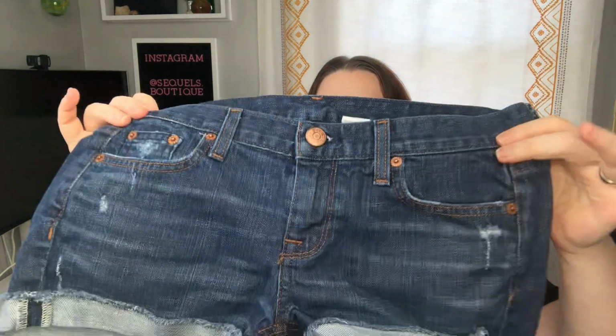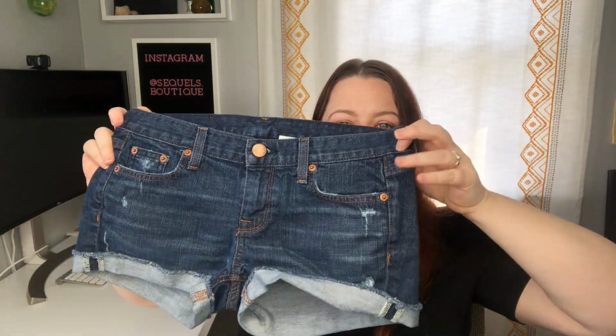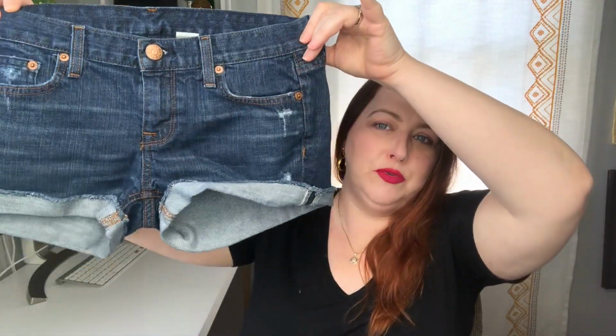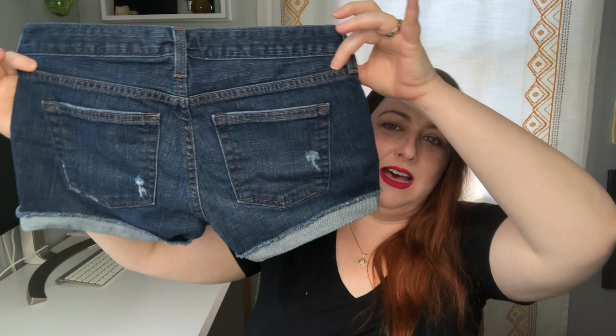Where's my spreadsheet, and will I be able to see it without my glasses on? Over 40 problems. We'll all be there one day. Okay, these are J. Crew. They are a great dark wash with distressing. They are cuffed shorts, but the cuff is not tacked down. So I believe it's about a 2-inch inseam, but it could be a 3-incher if you undid the cuff.